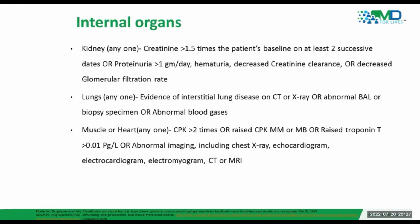For the heart or the muscle, a CPK value of more than 2x, or a raised CPK, depending on heart or muscle, or a raised troponin T, or an abnormal imaging, including chest X-ray, echocardiogram, electrocardiogram, electromyogram, CT or MRI, would point towards muscle or heart involvement.